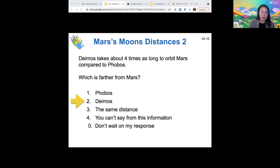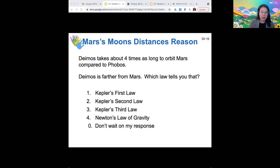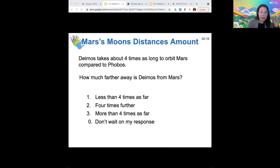So how do we use that information is my final question here. Which law allows you to figure out an object's distance based on its orbital period? All right, yes, it is Kepler's third law. So let's see exactly how that applies. Remember, Kepler's third law tells us that the orbital period of an object squared is proportional to the semi-major axis of its orbit cubed. So based on that information, I'll leave that relationship up for you to see. Exactly how much further away from Mars is Deimos compared to Phobos?